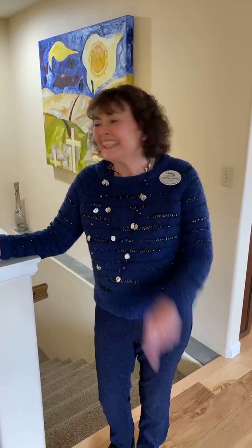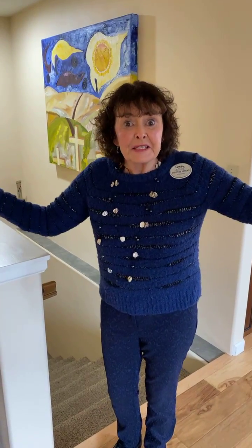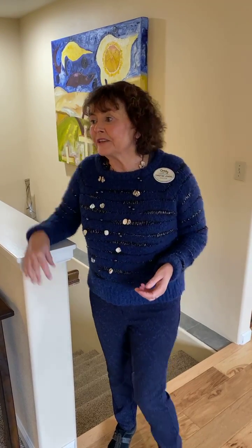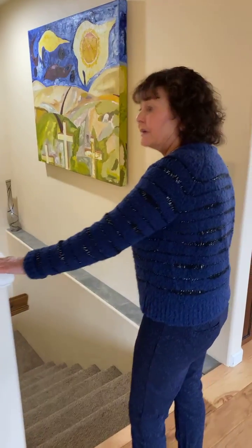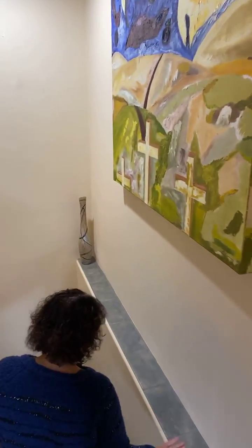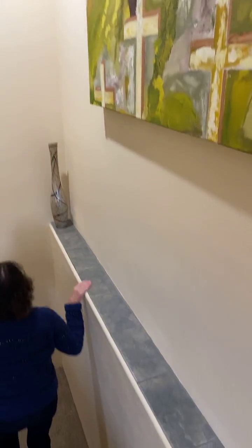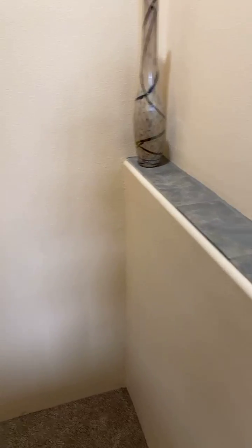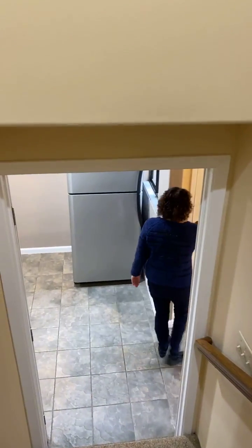She works in Auburn. Anyway, could you live, this is my question, could you live on this floor alone? Most of us, the answer is absolutely yes. So it is a great home for you to age in, as we mentioned earlier. So we're going to go downstairs now and show you what it has to offer. Got some nice tile work here, little accents. Very wide stairs.